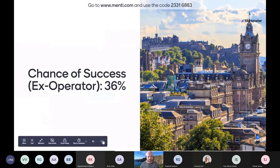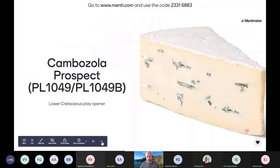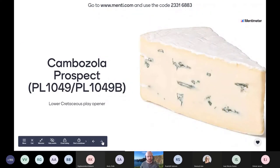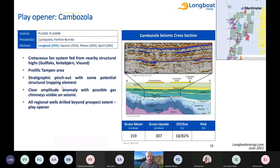Let's go to the next one. That's the Cambosola prospect, Lower Cretaceous play opener. It's located in the northern part of the North Sea. Its partners are Longboat, Equinor, Petoro, and Spirit. It's a Cretaceous fan system fed from nearby structural highs, Gullfaks, Kvitebjørn, and Visund.